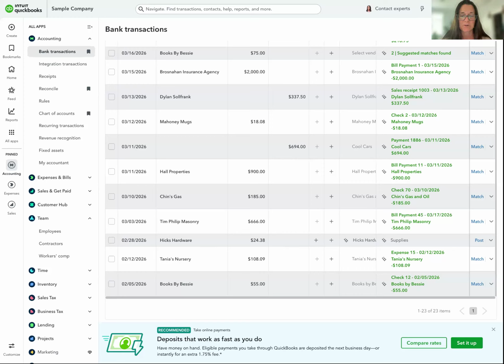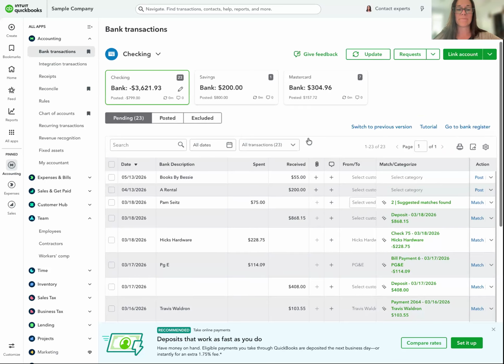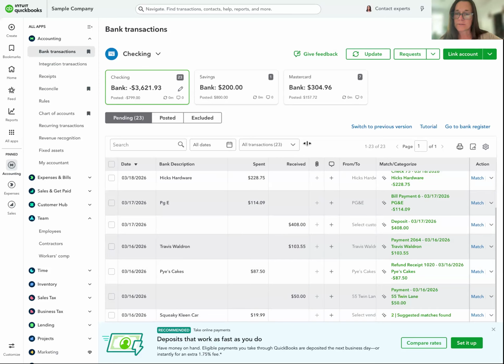Tammy says, without eyes on it, QuickBooks tries to turn AEP into a personal expense. Yes. So that's another thing, Tammy. Thanks for bringing that up. At the end of the day, remember that QuickBooks is just a software. They're using AI the best that they can, but they're going to suggest categories that might be really far off from what it actually is.